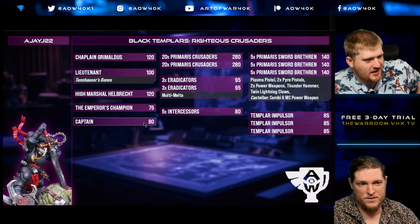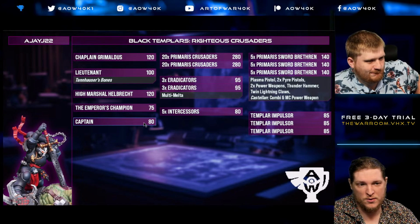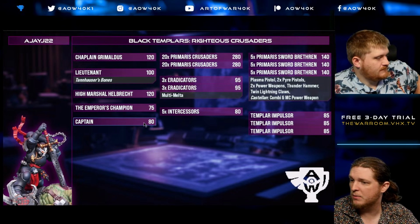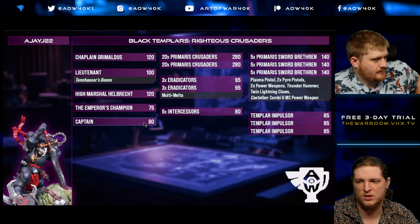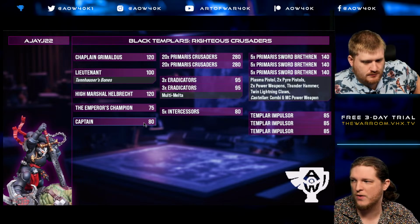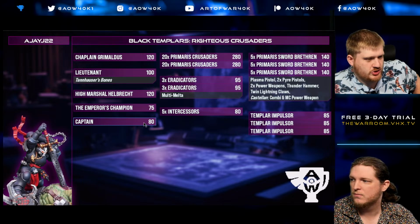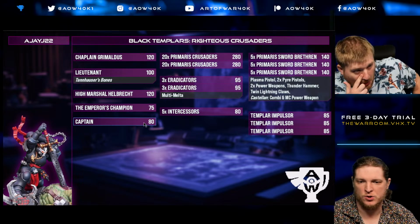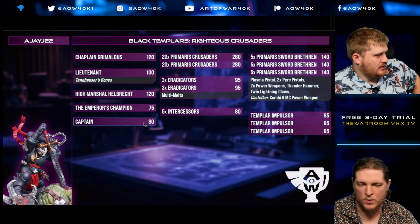Power fist, baby. You've got 15 Primaris Sword Brethren with the right weapons, 3 Templar Impulsors with shield domes, and a multi-melta. And it's your choice of Storm Bolters or Assault frag weapons. It doesn't matter, really. You just take shield domes. Your goal is to ferry your troops around. You want to do that as good as possible. That one missile shot isn't the deal breaker. Being alive always matters.